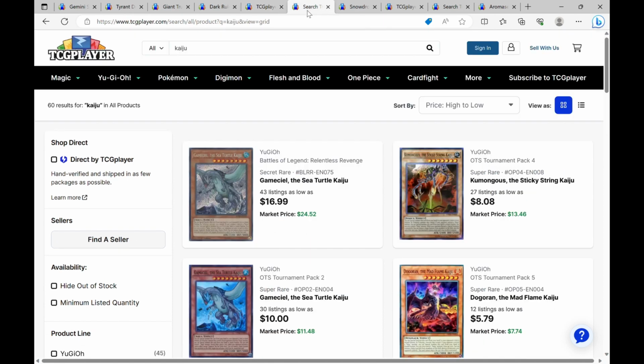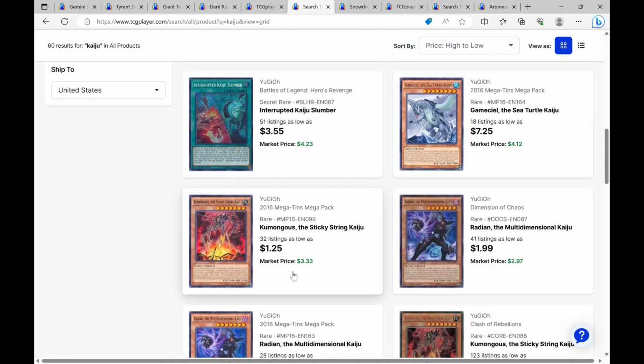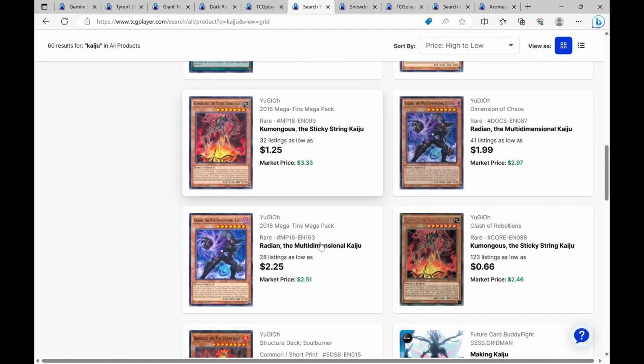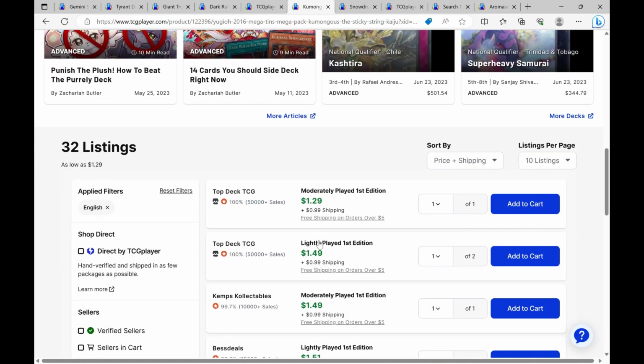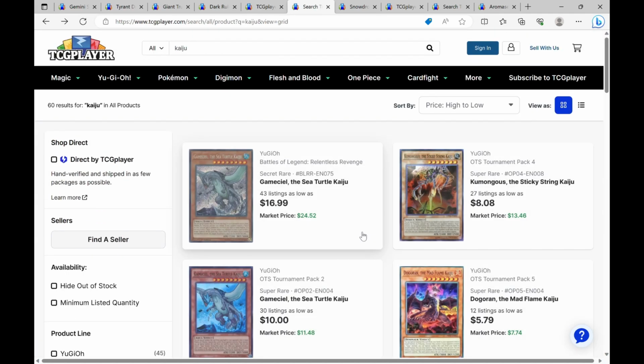Before I say what I'm about to say, I understand there are a lot of different versions of kaiju. I know Gamecil is not the only kaiju, but it's pretty much the primary one everyone talks about. I know you have the Sticky Strings and the Dogoran, and I know that all of them come extremely cheap and affordable, like the rare, and then you get the common for 84 cents. So essentially you get these for the $1 to $2 range. Humongous here fluctuates depending on what's good. These light plays first are $1.49, but sometimes they are in the $3 range.